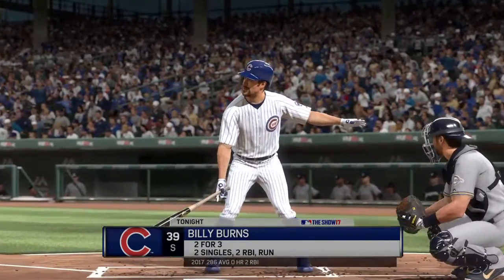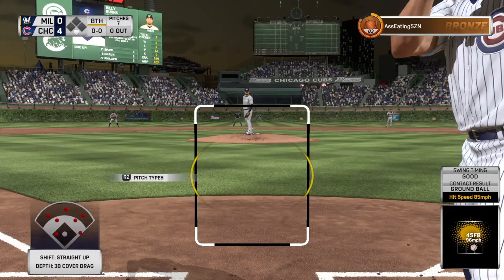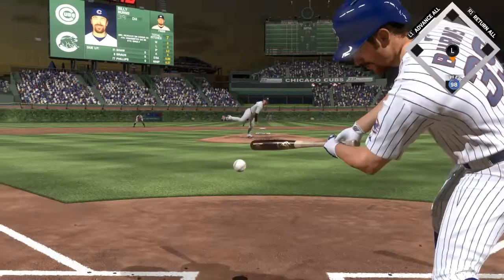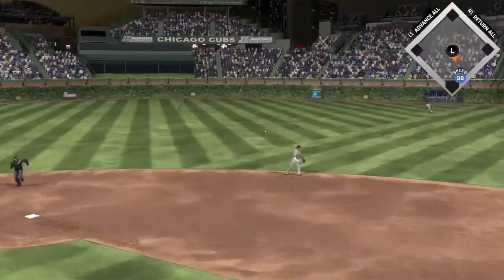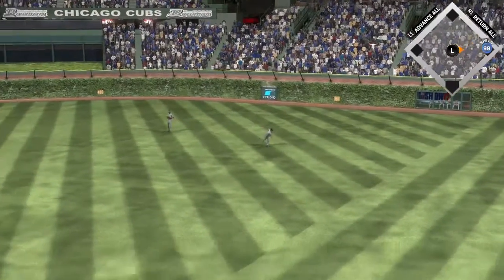Coming to the plate now, Billy Burns. He's looking for hit number 3 here in this at-bat. Designated hitter, Billy Burns. First pitch of the at-bat on its way. Liner towards second. And that finds some outfield grass. It's a base hit.